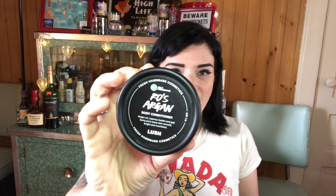Rose Argan body conditioner. I'm an idiot because I didn't read the label or the instructions and thought it was a lotion. So I'm slathering it on my arms, and I'm like, this feels really greasy. And then I realized you're supposed to use it in the shower and wash it off. So I brought it in the shower and fell in love.